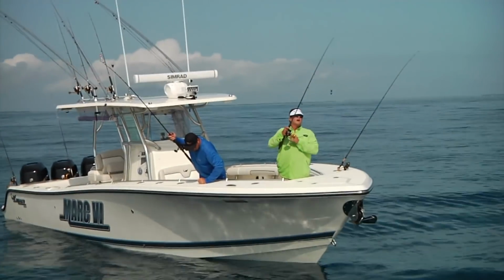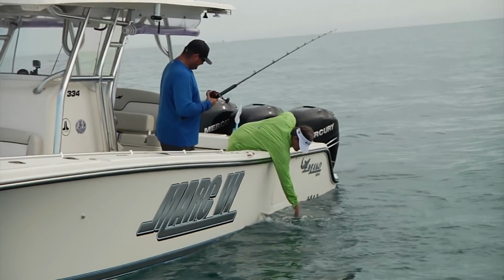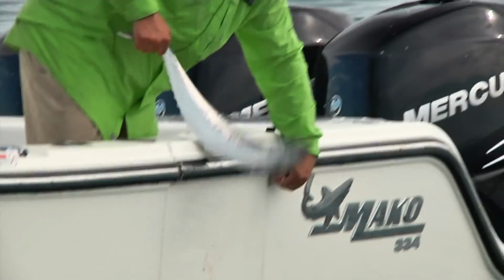Looks like I got another kingfish. All right. Decent sized king. And he had a big one in the box, so I reached down there and tailed it and brought it in. We took the hook out and shot that thing back down in the water and sent it on its way. And there you have it.